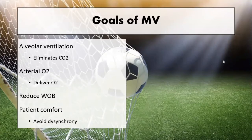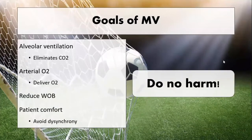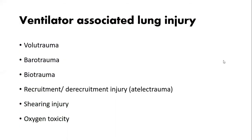It's also to reduce your work of breathing and to avoid patient dysynchrony. So the most important concept when it comes to these goals is to remember the concept of do no harm. And that's quite important in these patients that are often on the ventilator for up to 3 to 4 weeks, to remember that when trying to achieve these goals, remember the concept of do no harm.